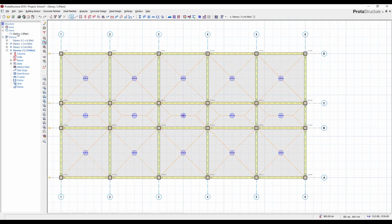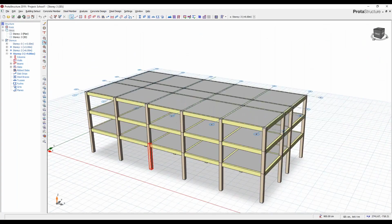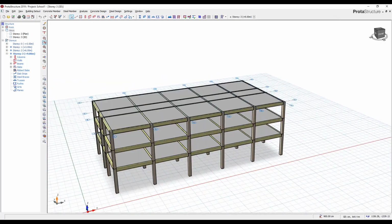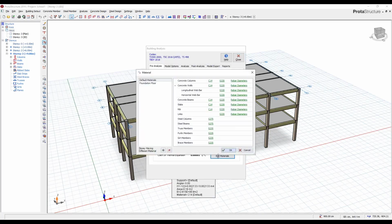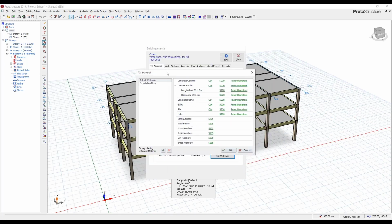So this is a typical school building. What I did, I just modeled this building as if I were modeling a new building. It doesn't matter. But what I did is I used the material definitions here, edit materials. I just changed the existing material. After the survey, you have to enter the existing material using the edit materials menu. You must change the default material. The default material is 14 megapascal concrete.